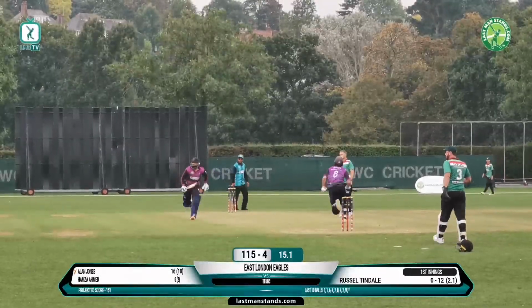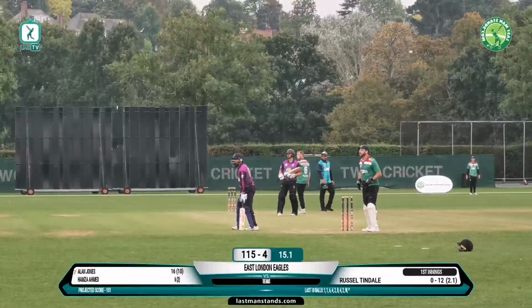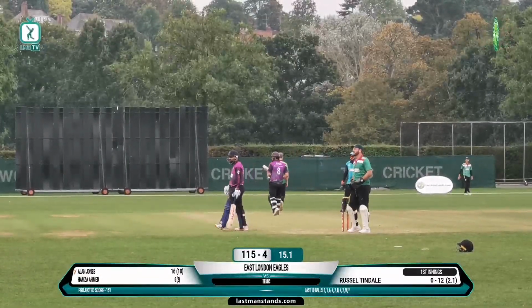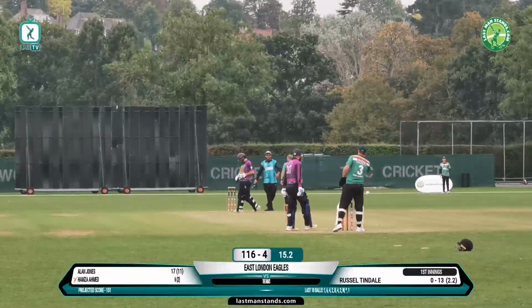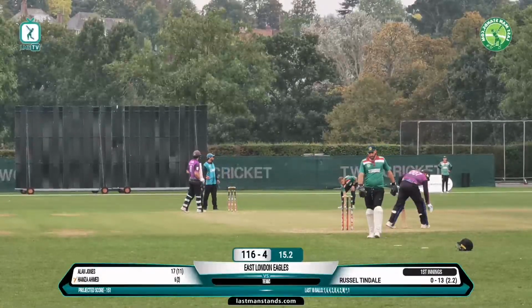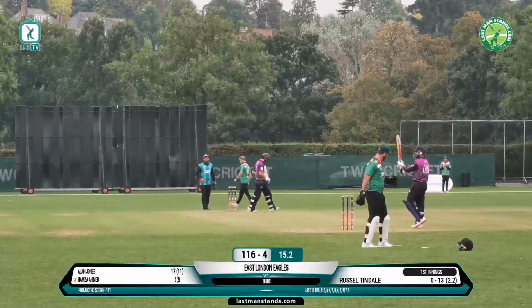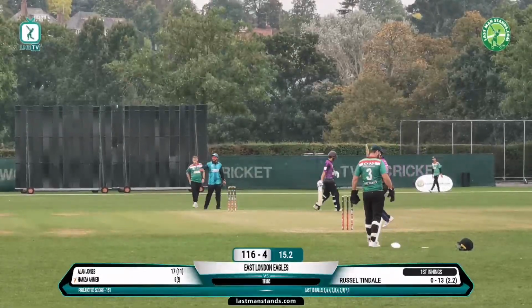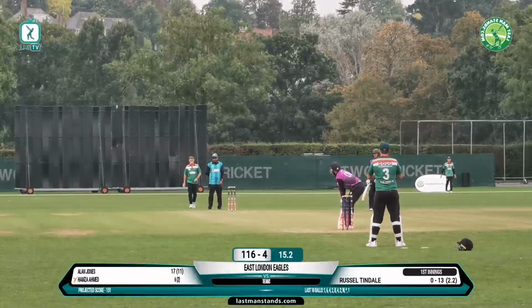Well bowled from Tyndall. Digs that one in. Could be a run out. Superbly fielded there. Need to fix up the ground there. The big divot came out with that shot. Jones moves on to 17 from 11. Tyndall's gone for 13 from his first 12 deliveries. A great spell here.